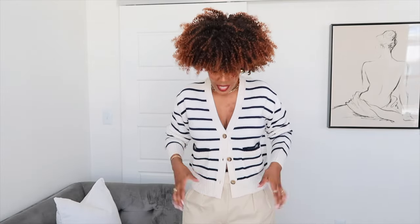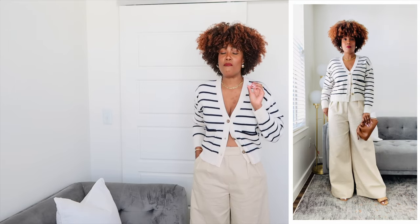It's got the pockets on the side. And what I love about this is that it is blue and not black. So it just softens your look instead of that stark black we like to wear during fall and winter. And I have styled this with this gorgeous, very high-waisted, very wide-legged pants from Banana Republic. Now, if you watch my Banana Republic haul, you'd have seen these pants in there because these pants are amazing.